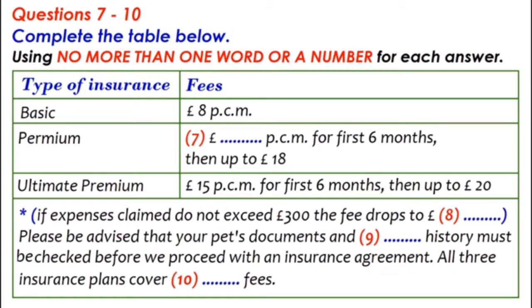And then, depending on your circumstances, you might be eligible for further discounts after your first year, depending on how many expenses you claim. If you claim less than £300, you'll have to pay the same as for the basic plan, but receive the cover provided by the premium plan. Huh. Is that something you might be interested in? I'll have to think about it. Is it possible to switch to one of the other plans later on? Yes, of course. You can always upgrade. Let's stick to the basic plan for now then, and then I might call you back to switch.